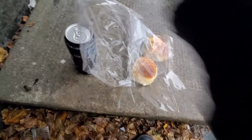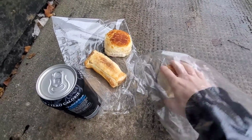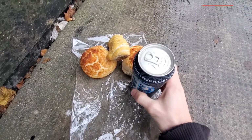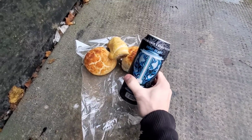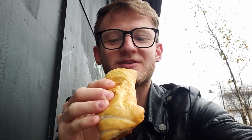Okay, let's get them all out of their packaging so we can show them off. This was $2.09. We've got the vegan roll, we've got the 2 rolls here, and we've got this energy drink. You might be complaining that this isn't the cheapest thing I could do because I could have got water, but I need to work today, and this is much cheaper than coffee. So this is gonna be what we're using for that. $2.09. I'm really eager to try out this vegan roll.